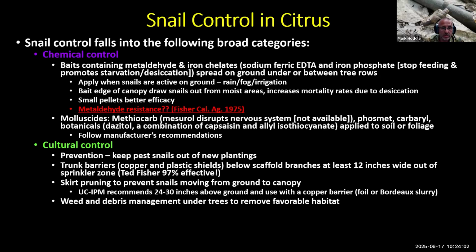Make sure that you're not introducing eggs, adult, or maybe even young snails in new citrus plants that are being planted out. Trunk barriers are a technique that have been around for quite a long time, especially these copper-based trunk barriers, and I'm just going to get into that a bit later.